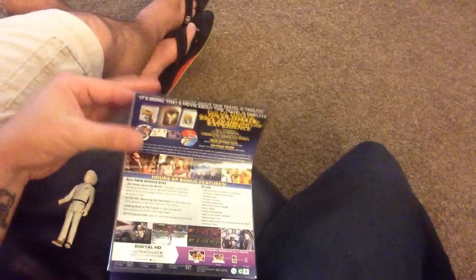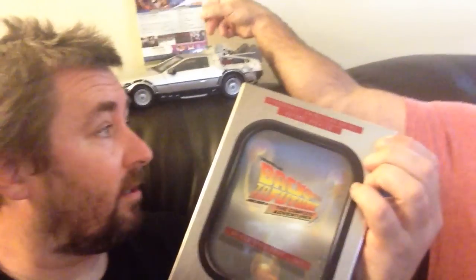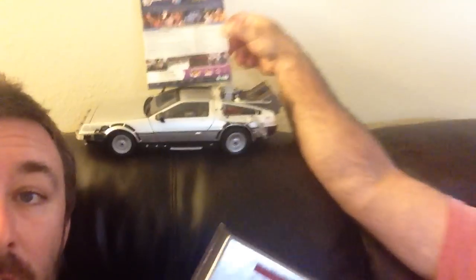The back paper here, there's Doc. The back paper we can just peel off. So we can get rid of this, just peel off the glue, and look at this box. This is the same color as the DeLorean. It's very interesting that they made the box the same color as the actual DeLorean.